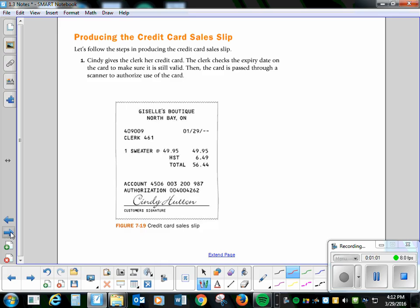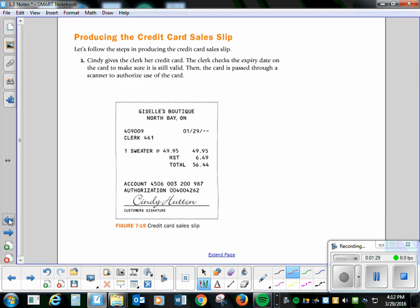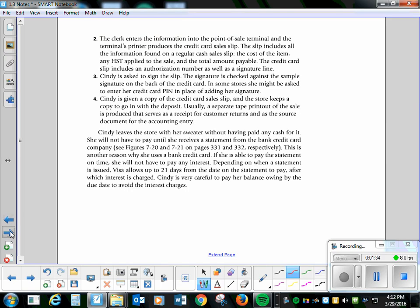When this person went into Giselle's boutique to buy a sweater, Cindy would give her card to the clerk. The clerk checks the expiry date, makes sure that it's valid, and puts it through the scanner. They make sure that the amount is right. They put the GST or PST on it. Cindy would have to sign a slip, and she's given a copy of the credit card slip, which would look like this. And it has to have her signature on it. Cindy leaves the store with her sweater without having paid any cash for it.